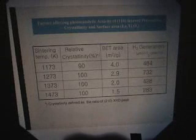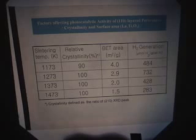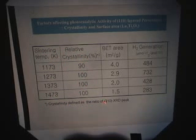In order to investigate the crystallinity and surface area effect, we sintered the catalyst at different temperatures. As you increase the sintering temperature, of course, relative crystallinity increases, which is defined by the ratio of the 210 X-ray diffraction peak. And also, naturally, the BET area decreases continuously.